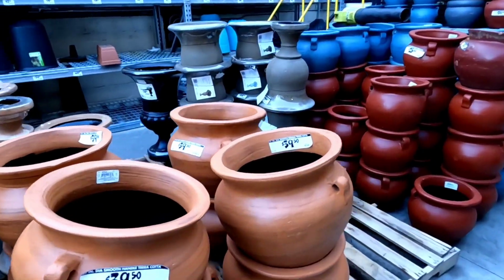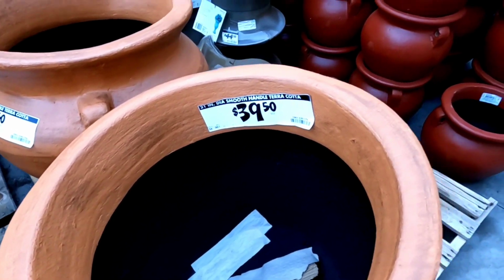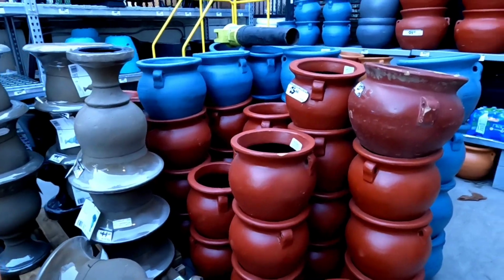All right, so these are not bad. $39.50 for terracotta.